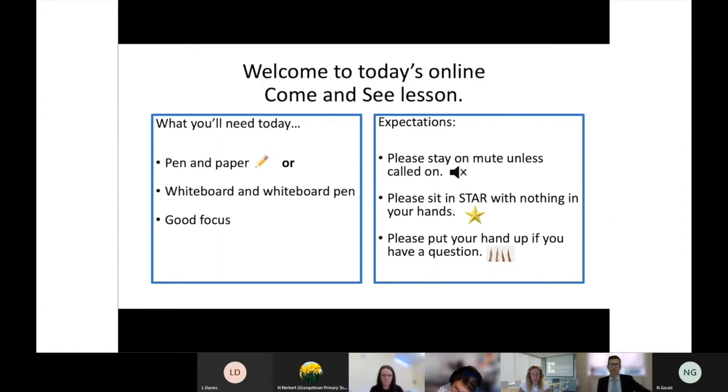Okay, so expectations, you know now, we'll just go through this quickly. Please stay on mute unless called on by an adult, or if you need to say something really important, please sit in star with nothing in your hands, because it can be a little distracting if we're waving things around or have a toy or something in our hands. And as you would do in class, please put your hands up if you have a question.